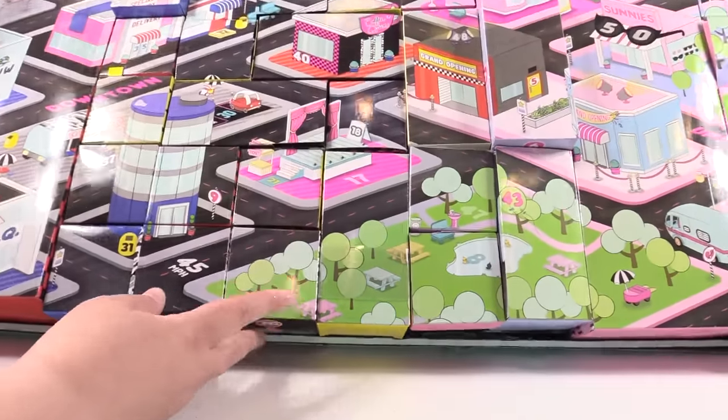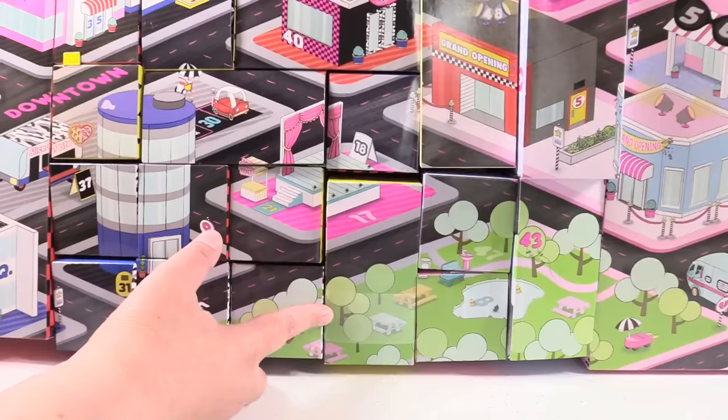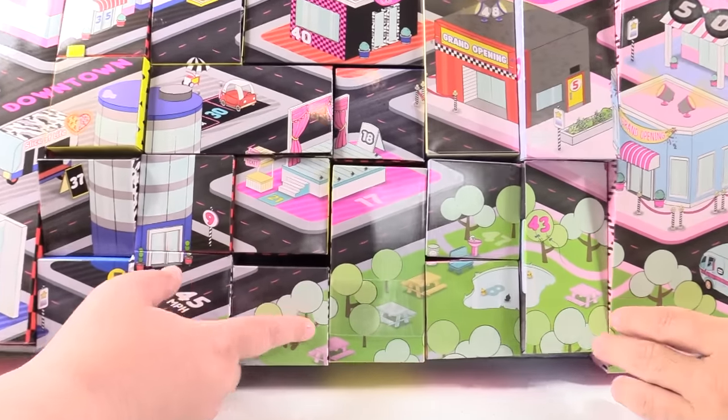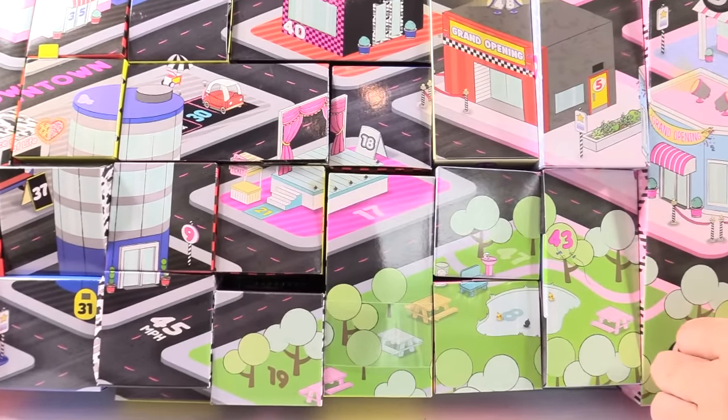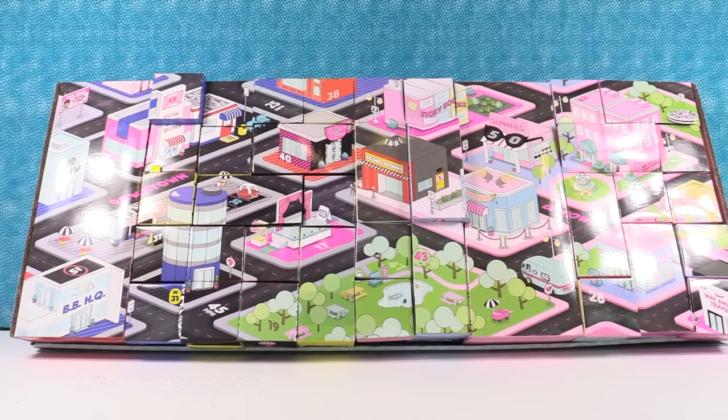Thinking like that, maybe? They might all fall out. Hang on, they're falling out. Uh-oh. Hang on, guys. We're going to take the lid off this real quick. Okay, so we have it standing up against our backdrop. We hope it's going to stay there. We wanted you guys to be able to see how amazing this LOL city is.